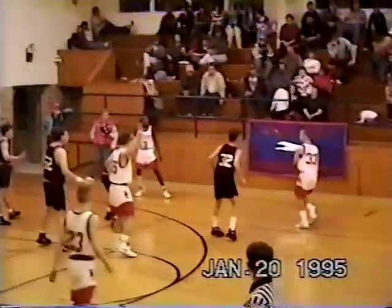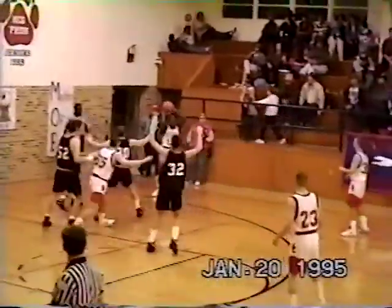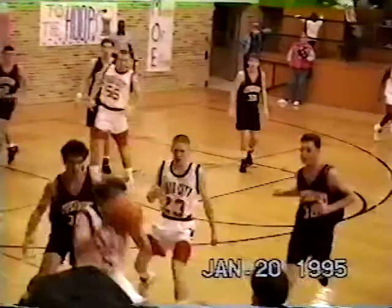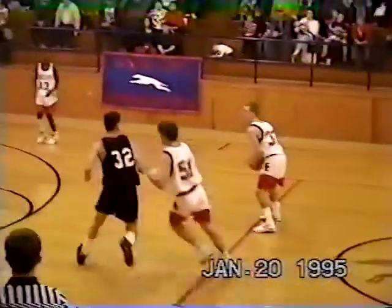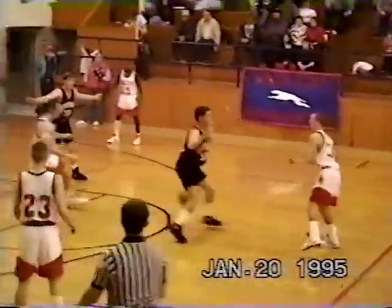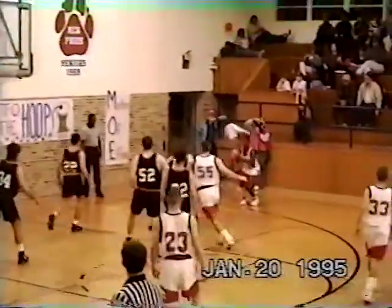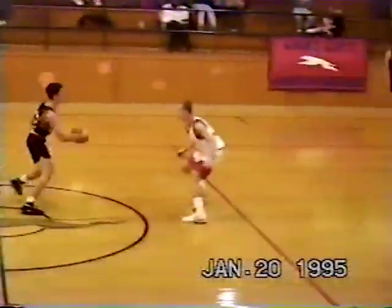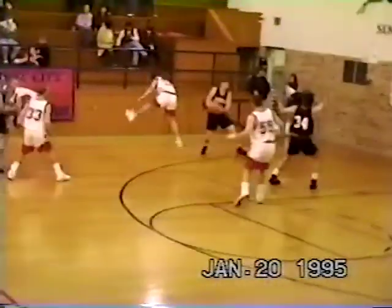Dudensing back the other way. Works it right side of the court to Dorsey in the corner. Back to Dudensing. Dudensing will lob it to Marion. Too tall, but right there is Grimsley. Back to Dudensing. Dudensing with control, bounce pass to Stevens, back out to Dorsey, three-pointer, it's good from the right quarter, and Kevin Dorsey will nail it, 19-5. Dorsey is a senior.